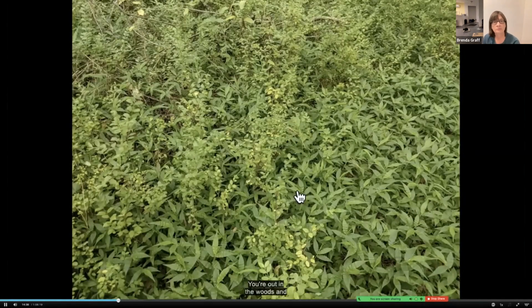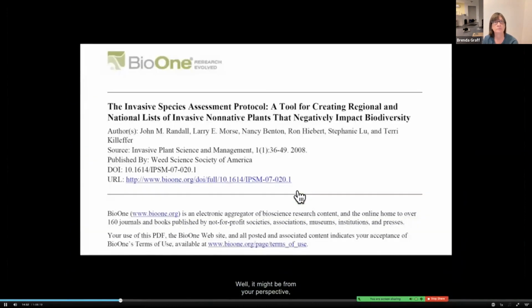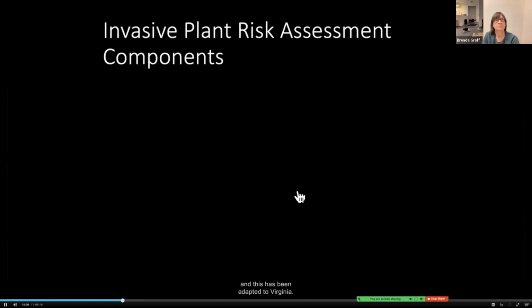So you're out in the woods and you're looking at a patch and you know these species. Oh, look, I've got some wavy leaf grass and I've got some privet, and it looks pretty bad because these aren't the things I used to have here 20, 30 years ago. So clearly this is invasive. Well, it might be from your perspective, but we have to take a bigger look at this. So we use this protocol that was first developed by NatureServe, a spinoff of the Nature Conservancy. And this protocol, DCR was part of developing, and this has been then adapted to Virginia.